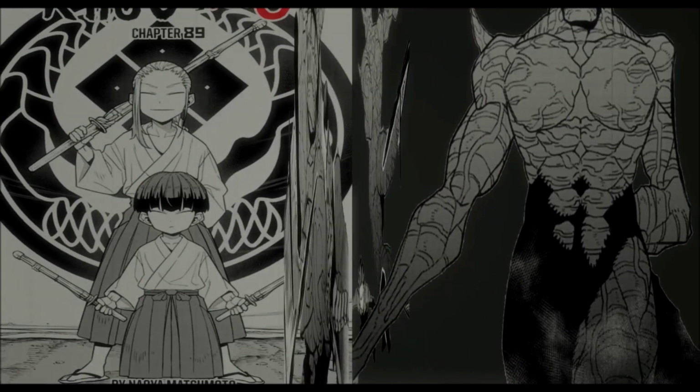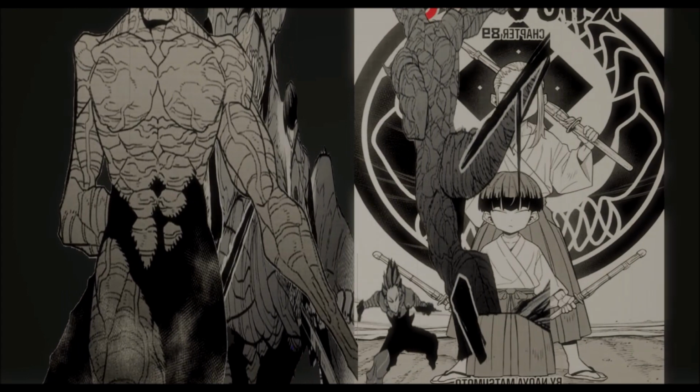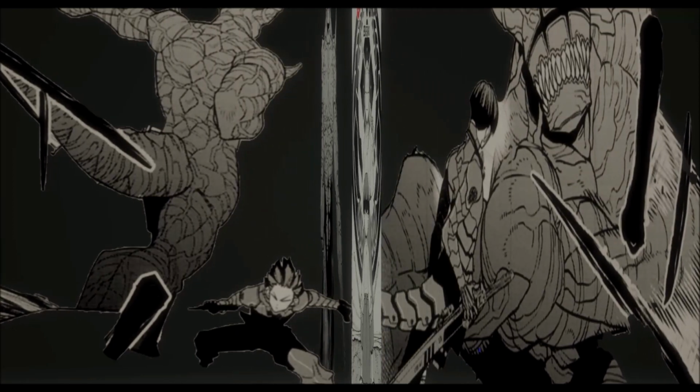But now, Kaiju number 8. We're going to have a short spoiler-free section, and then we are going to look at the techniques that Matsumoto is using here. Then we're going to get into the story.